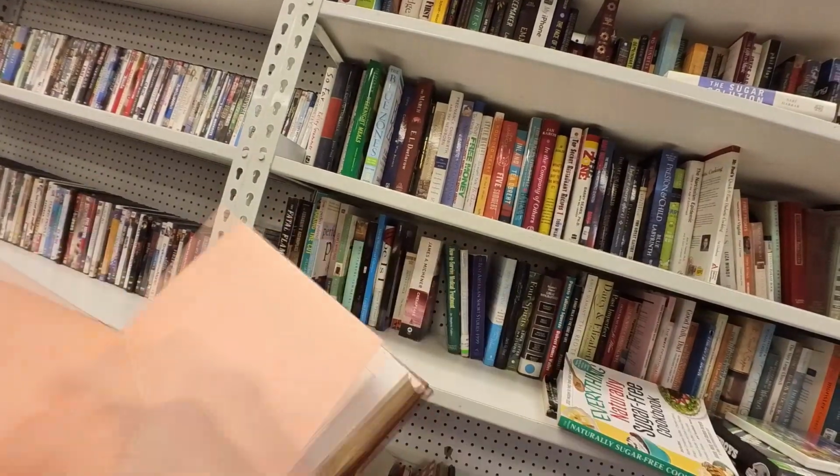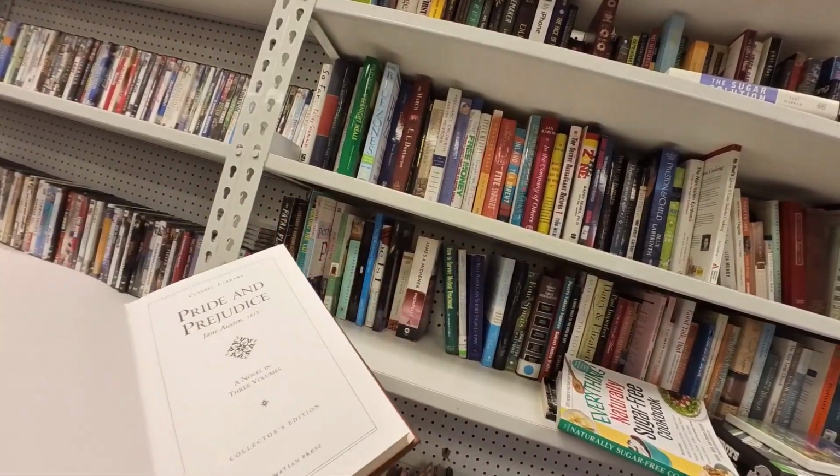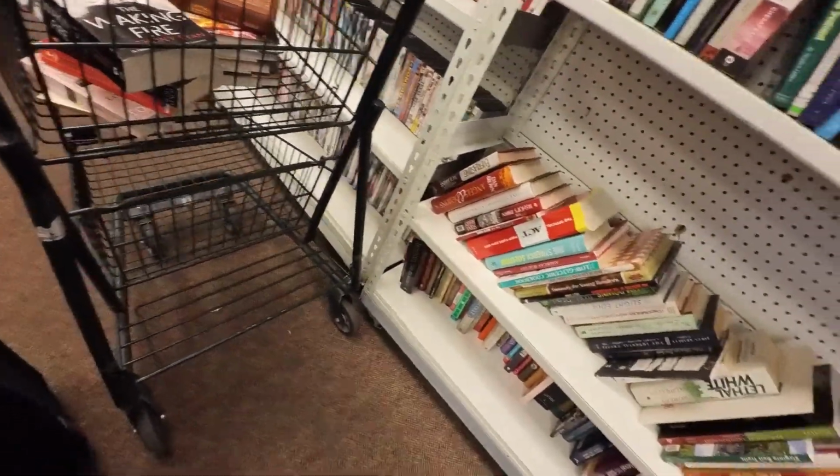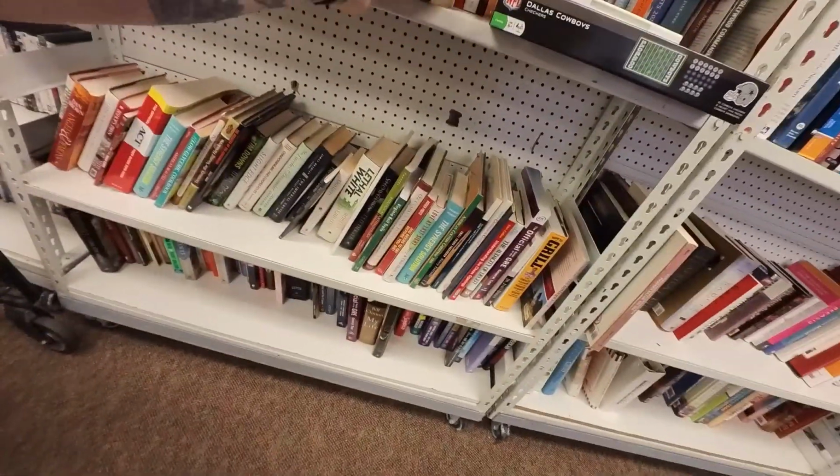Now, this is a leather-bound copy of Pride and Prejudice from 2004. That was instant pickup for $2. Absolutely going to pick up that. Beautiful binding on that book.